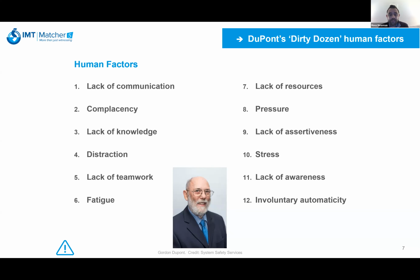But one that may be less familiar is number 12, which is involuntary automaticity. That is when your brain sees what it expects to see and not what is actually happening in front of your eyes. This happens particularly when performing repetitive or boring tasks like, well, checking patient identities, I suppose. That can sometimes lead to involuntary automaticity.